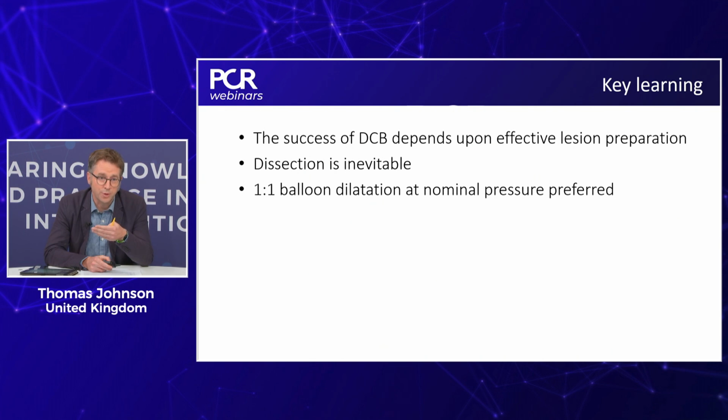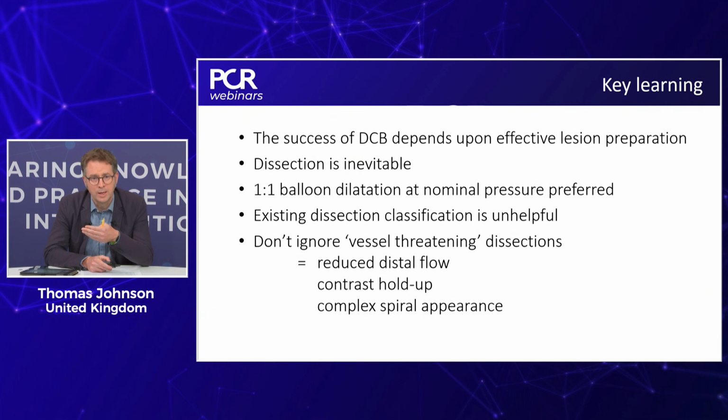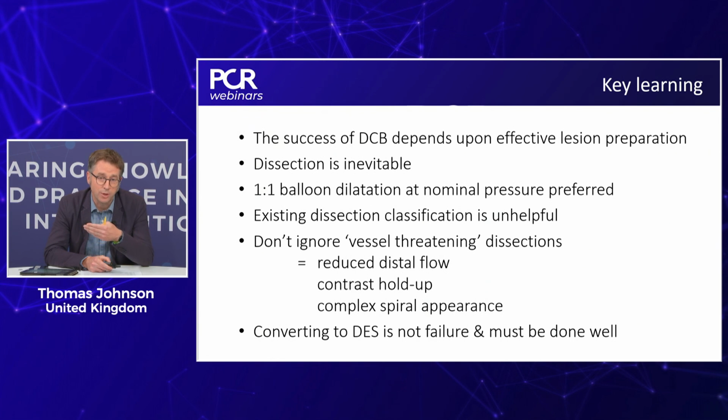Thomas and Gabor have shown incredibly aggressive lesion preparation, but this one-to-one balloon sizing being essential. The A to F dissection classification isn't helpful, but we have to be sure we understand vessel threatening. And as Thomas has shown very nicely, where we're not comfortable, then we can bail out to a DES, and that is not failure. That is just ensuring a safe and long-term outcome for our patients.